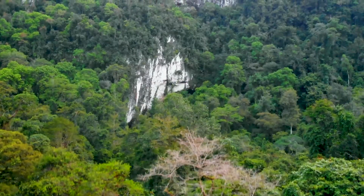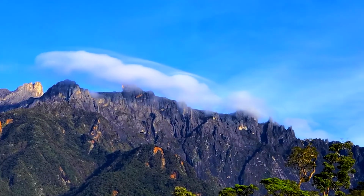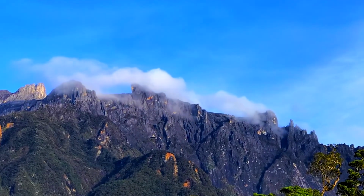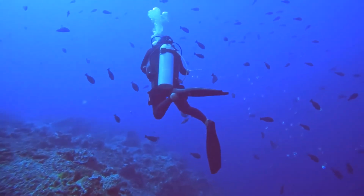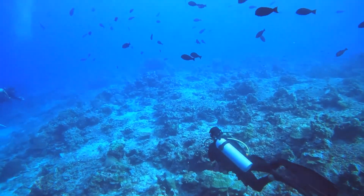Many travelers are surprised to learn that Malaysia isn't one big landmass. Instead, it is made up of two distinct sections. West Malaysia is on the southern tip of the Malay Peninsula, and East Malaysia is located on the northern portion of the island of Borneo. Both parts of Malaysia are scenic and culturally thrilling, but East Malaysia is often skipped over.